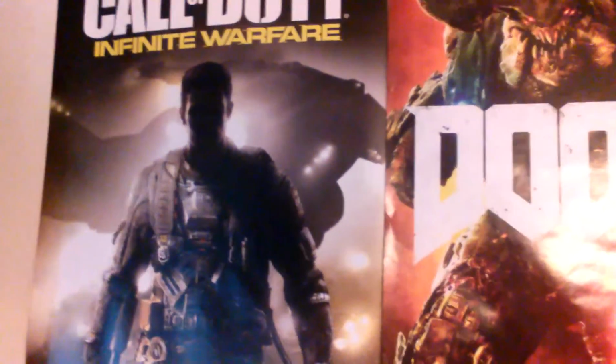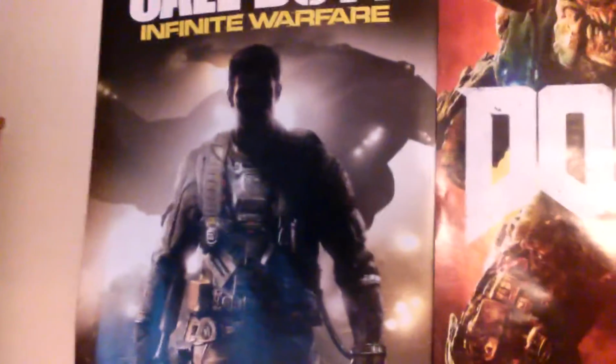Call of Duty Infinite Warfare. Once again, this is a two-sided poster. On the back would show Call of Duty 4 or Call of Duty Modern Warfare Remastered. Now, they took the 4 out of it. Once again, I could have gotten a second poster, but I really don't know where to put them. I kind of have like limited space.